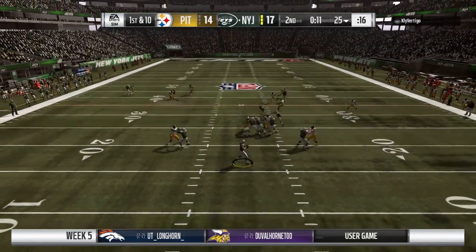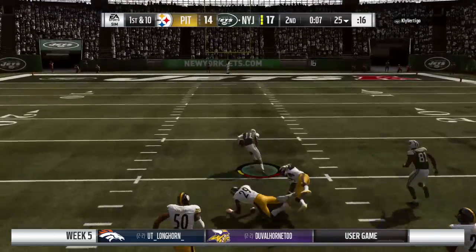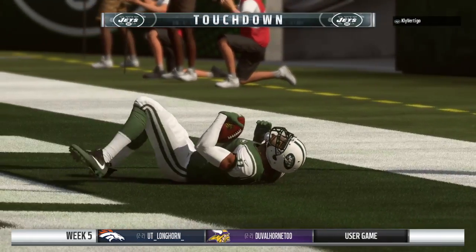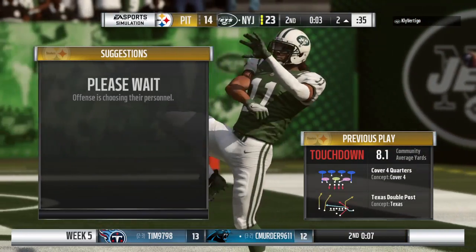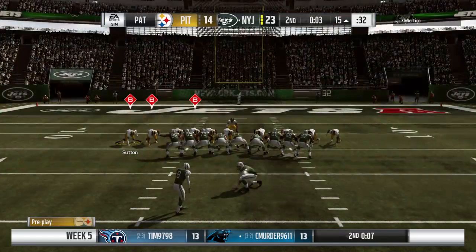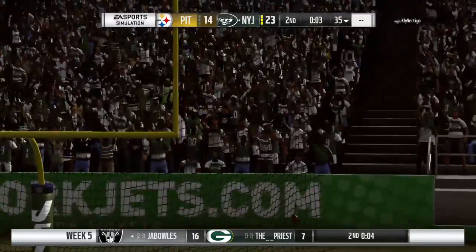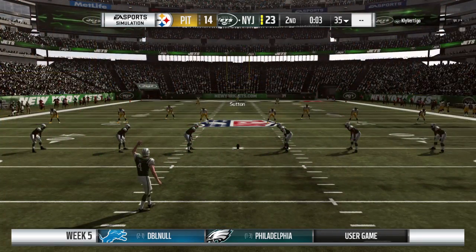A first down throw, Darnold looking deep downfield. And that's caught inside the 35. And all the way in. Touchdown, New York. Robbie Anderson in the final seconds of the first half. And the Jets get the quick strike touchdown. And it's no good on the PAT, so they can't add on here. And our score is going to stay right where it is.